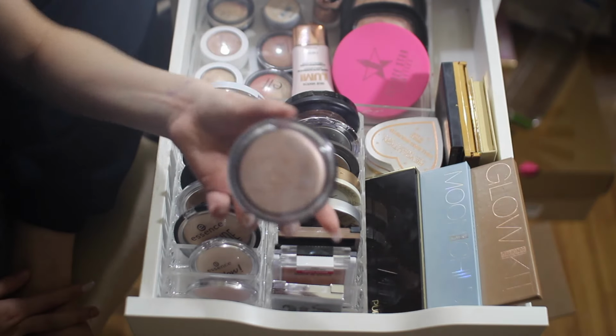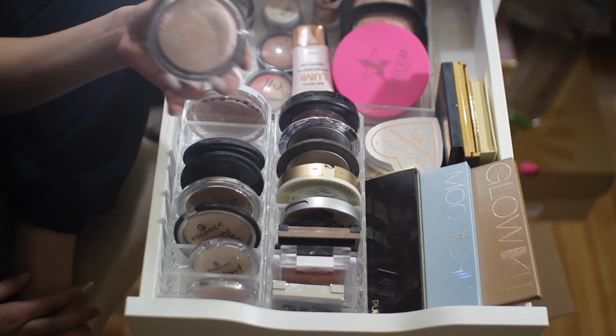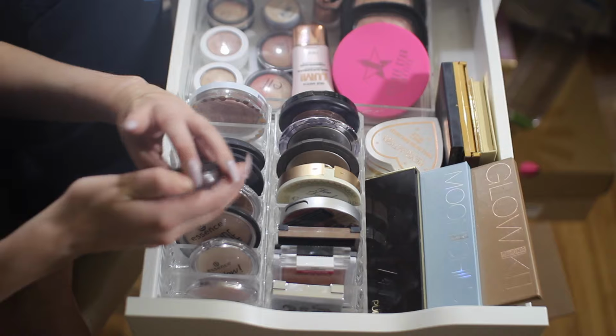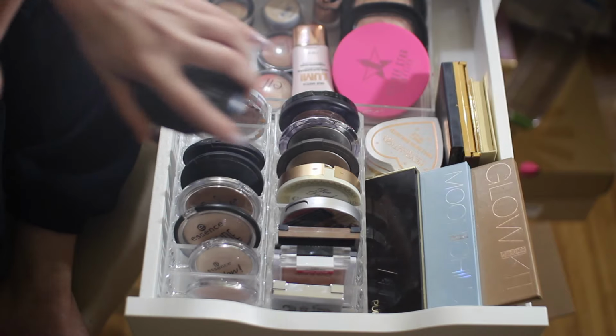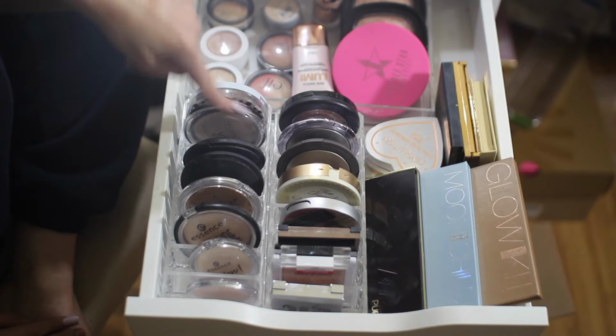Then I have the Makeup Revolution Vivid Baked highlighter in the shade Peach Light. I realized that in my March favorites, I forgot to say what shade it's in, but it's Peach Light. I love this. I think it's so pretty. It has a peach duochrome. And these also have a hard time fitting in there, but they do fit.